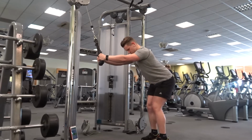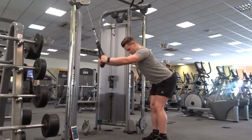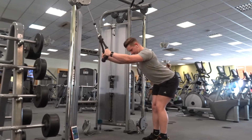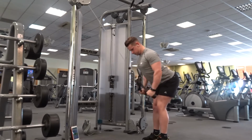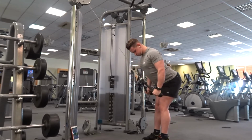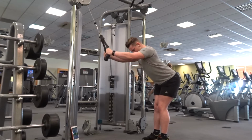Okay, so I've decided to do a commentary over this workout, just talking about a subject that I feel is very important when looking to cut body fat, and that is monitoring your progress. So there's 2 main methods that I like to use when tracking my progress on a cut, and they are taking progress pictures and watching the scales.